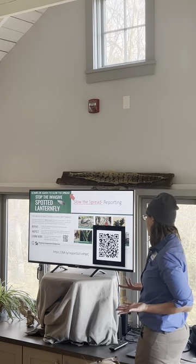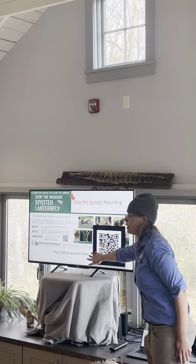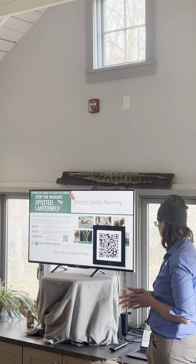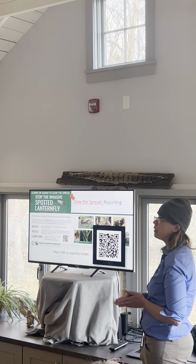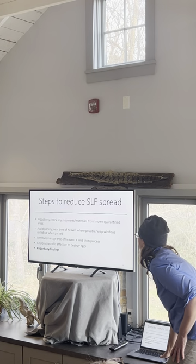So in Prince William County, we do have a way to report it. We do have the QR code here. This is the link. I do have that on some of the brochures back there. It's also available online if you just go to pwcba.gov/slf. That will take you to the reporting site as well.